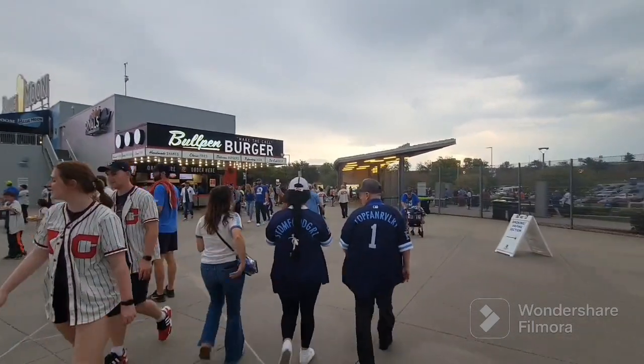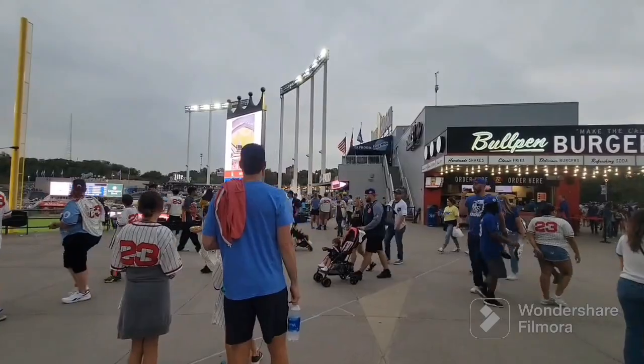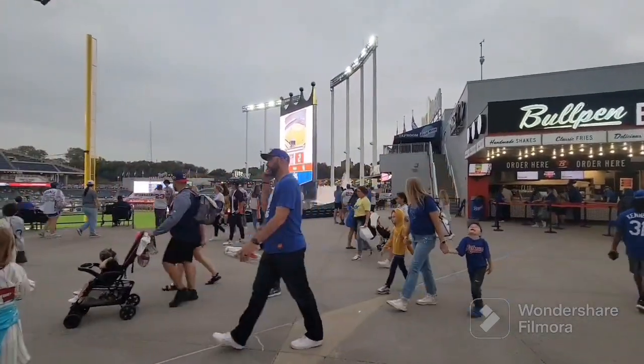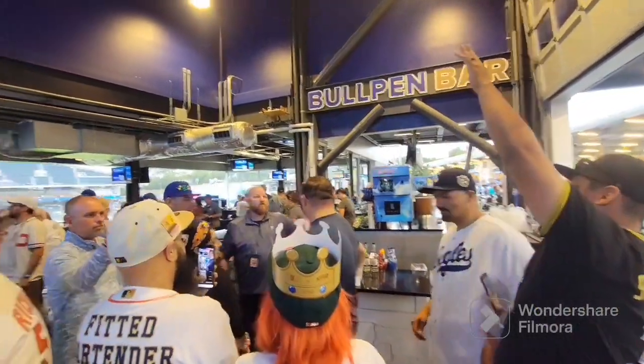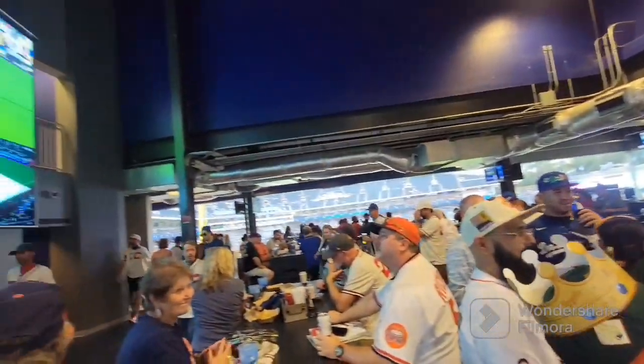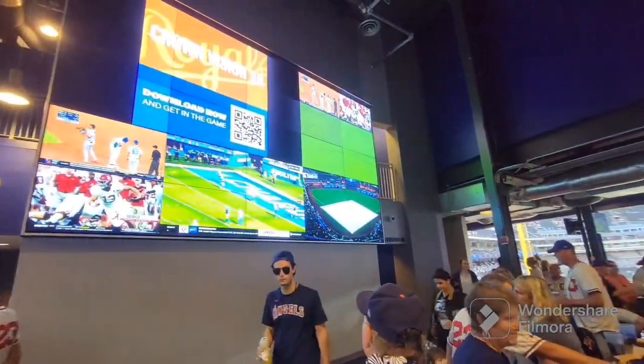Tony from Aramark, our kind of host for the evening, took us on a tour around the stadium to a lot of their bars and concession stands and club areas, and showed us what they had to show off. And he had his handy assistant Steve with him, who every time I turned around was handing us margaritas and beer, or margarita bats, I should say.